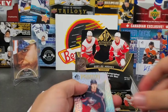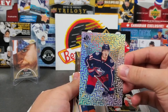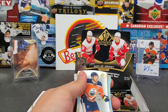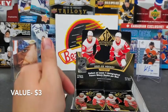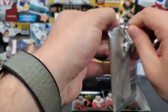We have Pageantry of Cole Sillinger. Pageantry rookies of Cole Sillinger. And what are these cards called? Decacons or something like that of Connor McDavid. So this is like the best one you can get of this set. We have three packs left. Will we be able to get a patch card? That would be nice.